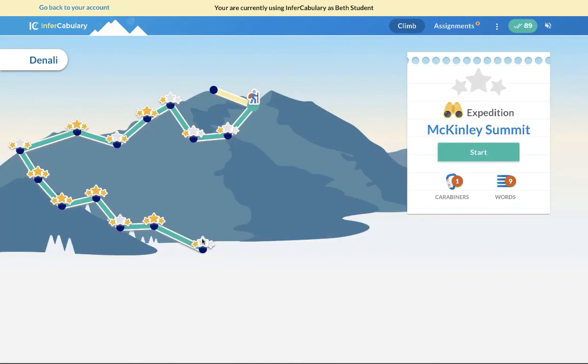Once students complete all of their base camps and ascents and expeditions, and if they want to complete all of their stars, they reach the top, they summit, and they get a new mountain and continue with more words.